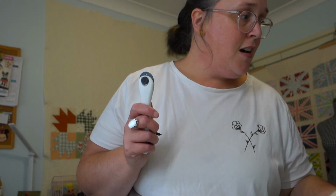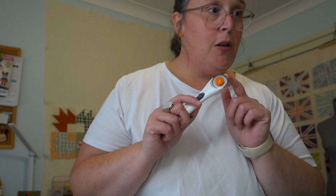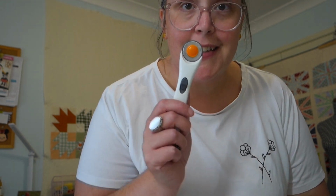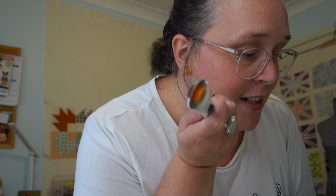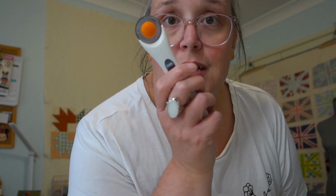Looking good. Since starting this project, I have realised I am in desperate need to change my rotary blades because they keep catching and not cutting properly, and it's really, really annoying. It's the same for my bigger rotary blade as well, so I'm going to have to make a mental note to get some new rotary blades. I'll have to wait until they go on sale because rotary blades are expensive. I don't think I have any spare. I might have to have a hunt.